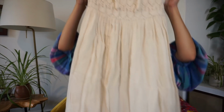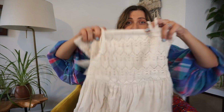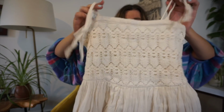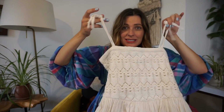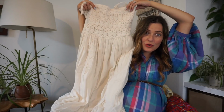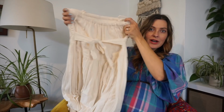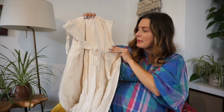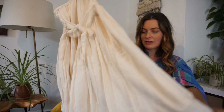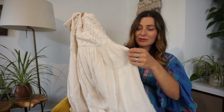Anyways, it was this gorgeous little dress. Look at how adorable that is with the spaghetti straps with the tie. Oh my gosh. It's so pretty. And I feel like I can totally wear this post-pregnancy. Look, it has a little bow in the back. Oh my gosh, it's so cute. And it looks like it has a little slip inside, so it's all lined.